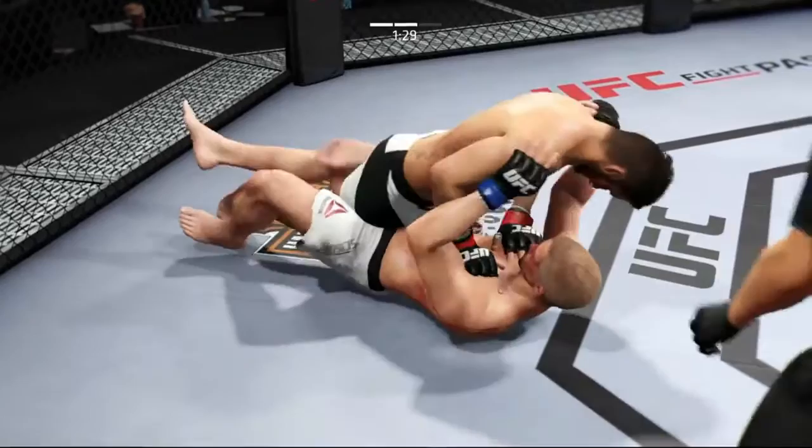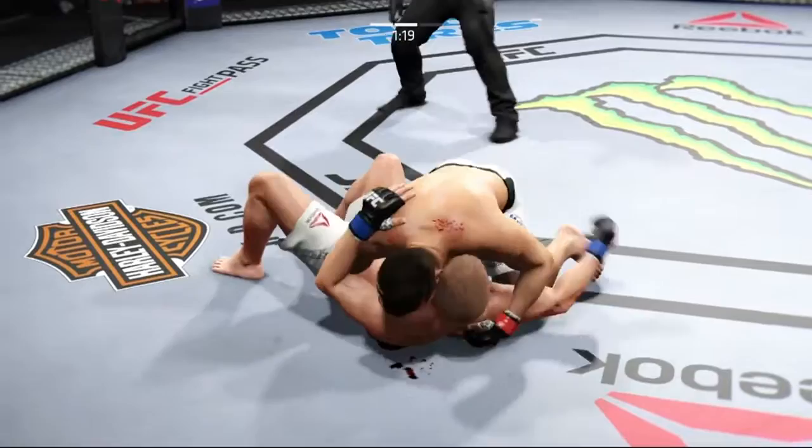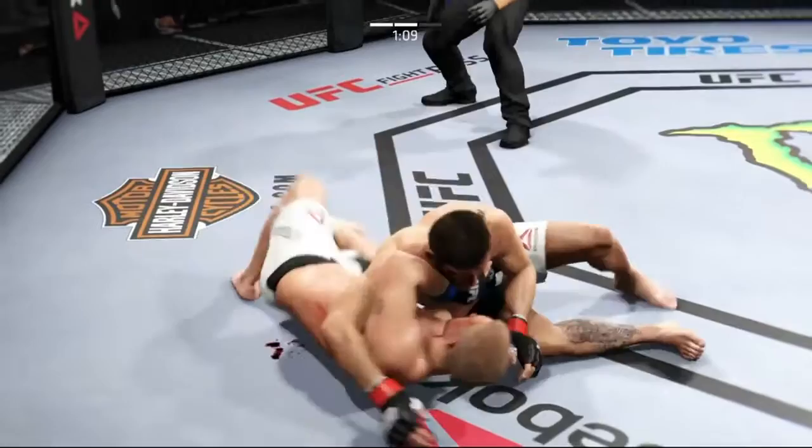Now he goes to side control, Joe. Big punch from the bottom. McCall with some solid ground and pound. Working from the mounted crucifix. Good elbow by McCall. He's now working from side control again.